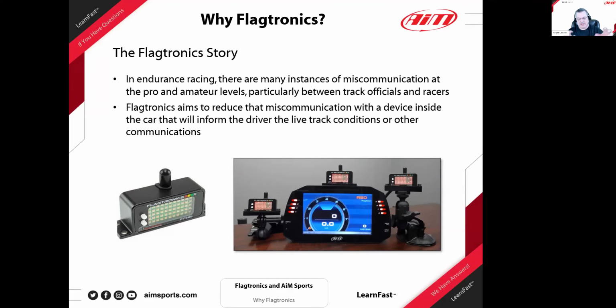Absolutely. It's communication, and it's all miscommunication we're trying to solve. But in reality, the downstream of that is safety, and the drivers that are out there flying around like crazy, super busy and on the edge of control already, are able to slow when they need to slow and understand what's happening. Exactly.